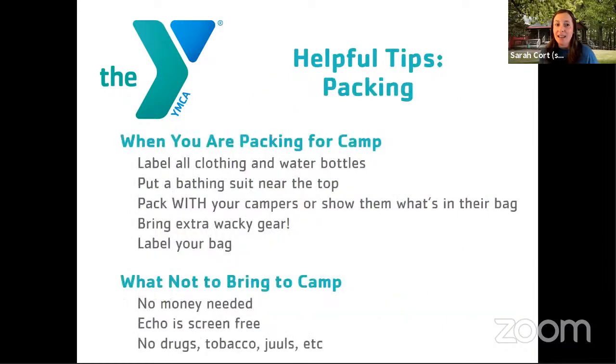When you're packing, make sure that you label absolutely everything: clothing, water bottles, underwear, masks, everything. We encourage you to put a bathing suit near the top if possible, in case your camper does have some evaluation when they arrive. Pack with your campers so they know what's in their bags. It's not very helpful if they have something that they don't know is there. Make sure you pack your wacky gear, and even label your bag. You can never label too much.